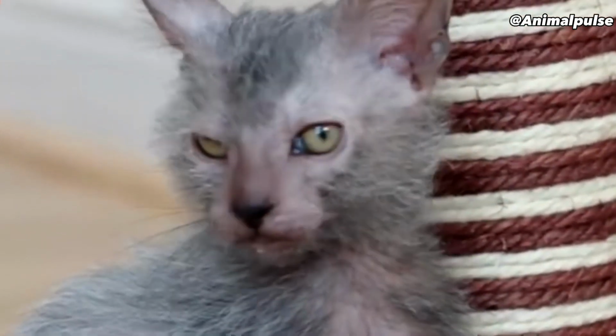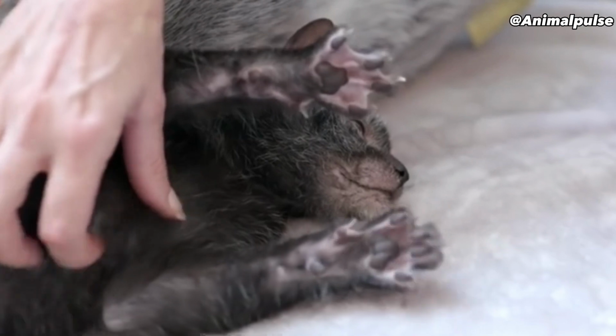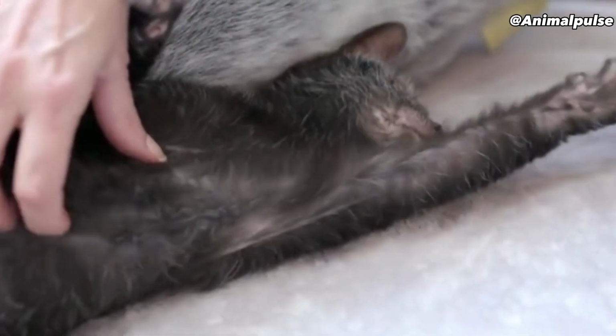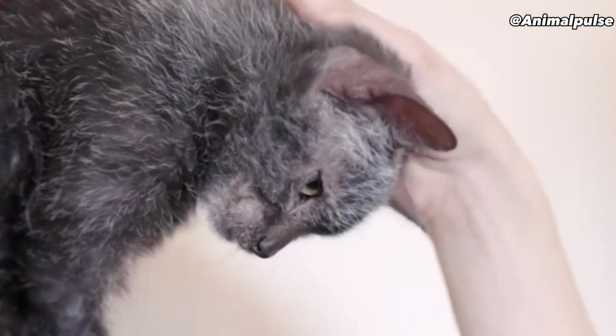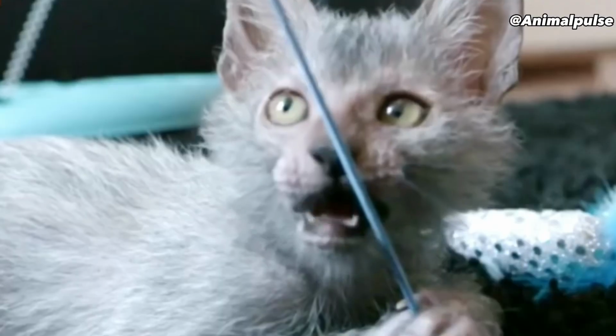Most Lykoi will lose and then regrow parts of their hair in the shedding season twice a year. Because the fur consists entirely of guard hairs, there is no undercoat. This breed has little protection against harsh or inclement weather, and so it should be kept inside. Other important traits include a wedge-shaped head, slender legs, and a muscular body.